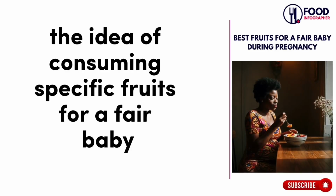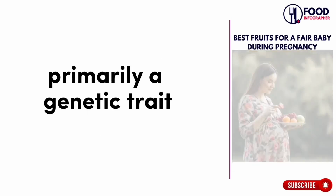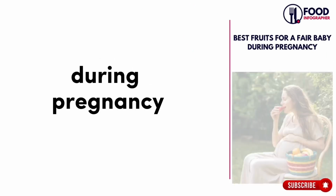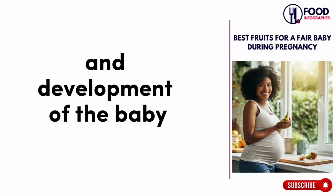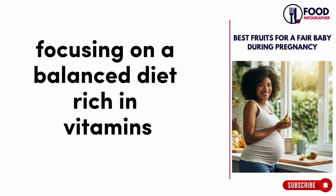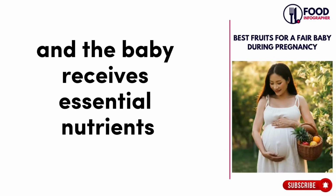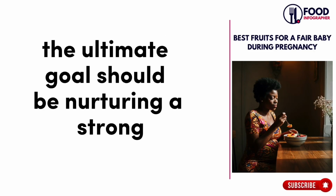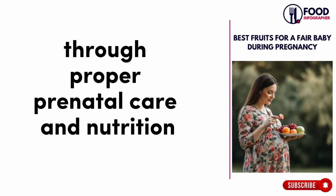While the idea of consuming specific fruits for a fair baby may be rooted in cultural beliefs, science tells us that a baby's complexion is primarily a genetic trait. Nonetheless, eating a variety of nutrient-dense fruits during pregnancy contributes significantly to the overall health and development of the baby. Focusing on a balanced diet rich in vitamins, minerals, and antioxidants ensures that the mother stays healthy and the baby receives essential nutrients. Rather than seeking to influence physical attributes, the ultimate goal should be nurturing a strong, healthy child through proper prenatal care and nutrition.